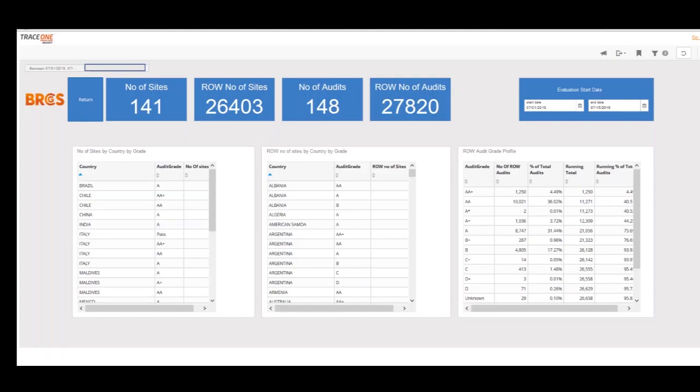Lastly, when we look at benchmarking, this is going to show us how your facilities score in a specific country based on how all the other facilities are scoring in that country as well. And again, the same filters and functionalities apply here. You can slice and dice the data any way you'd like, and of course, everything is exportable.